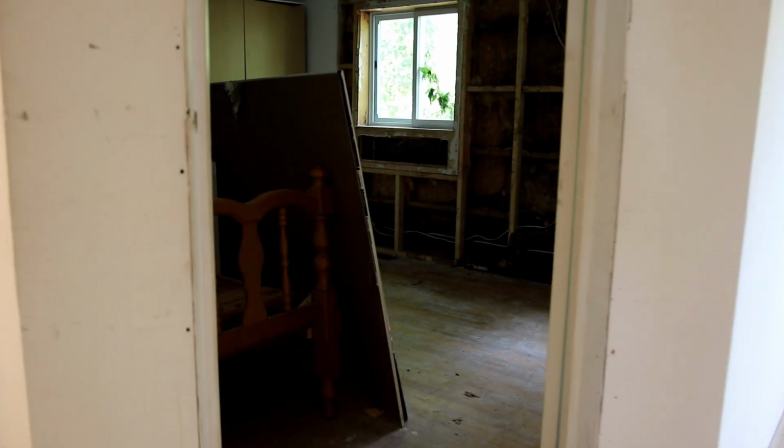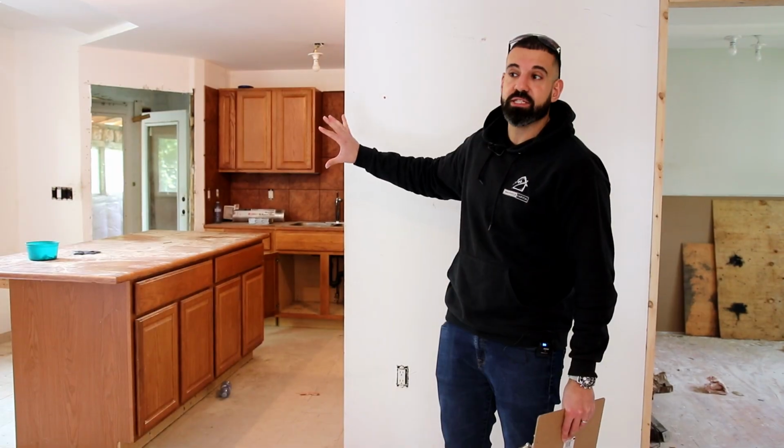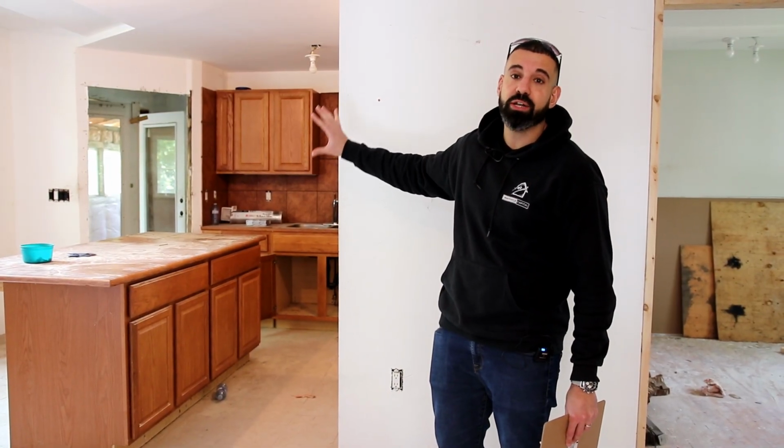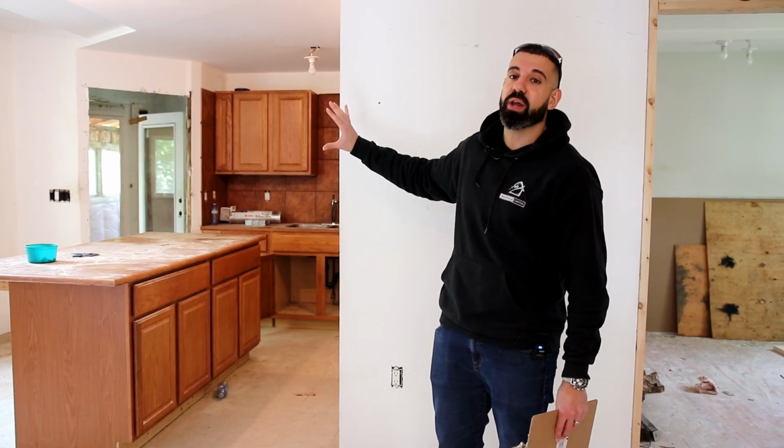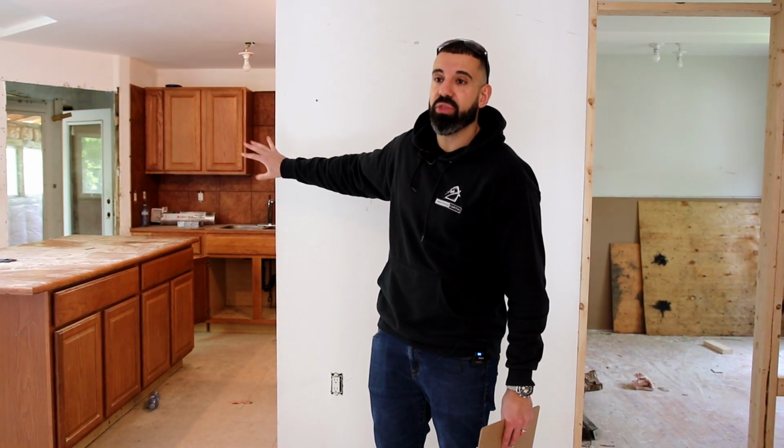In the back half, this is only the front half. The back half is basically its own unit. It's just missing a kitchen. It already had 2 bedrooms with a partial loft. Now we're gonna keep the 2 bedrooms. We framed in a 3rd bedroom, so that'll be 3 beds, 1 bath with its own kitchen.